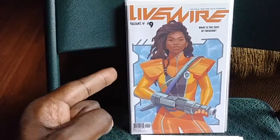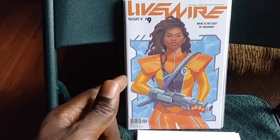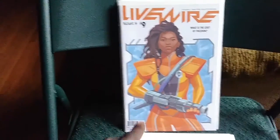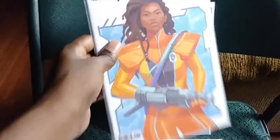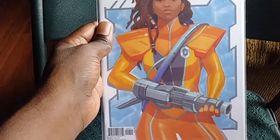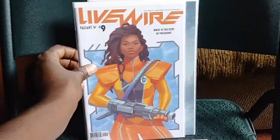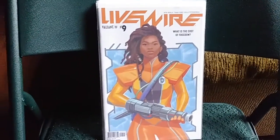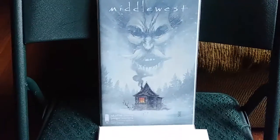Livewire. I am now trying to get back on Livewire. I was away from it. I think I have Livewire 1 and I have 8, but I'm missing all the other ones in the middle, so I need to find those. But this is #9. This really dope cover, which is kind of like they used markers, probably Copic markers for this. But it's really dope. And that's Livewire #9, which I hope to get back into because I think this is the start of the new arc for the story.